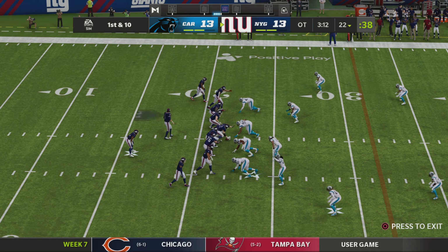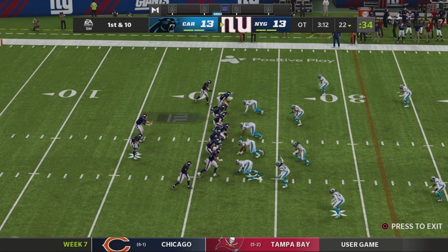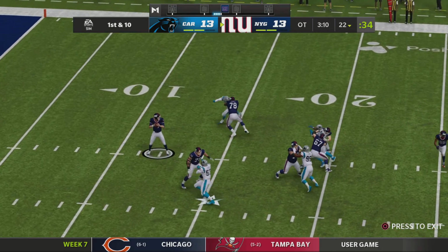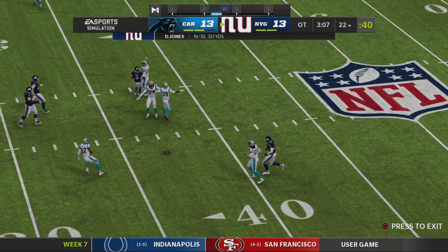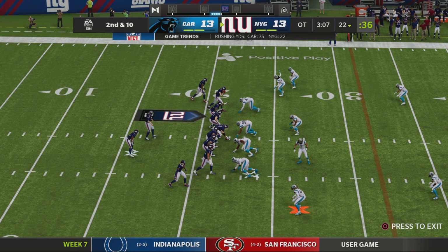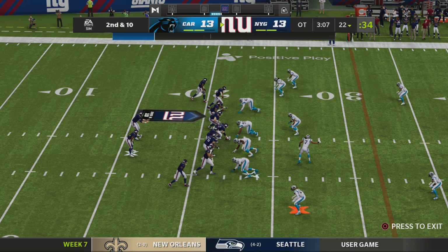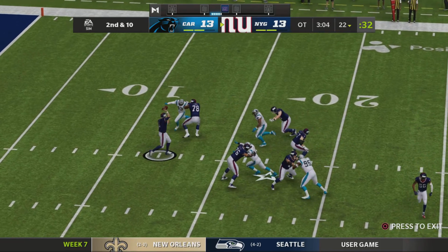Jones and the Giants now with a 1st and 10 at their own 22. Now a first throw here in overtime. And that is nearly intercepted. Oh, that would have changed things here in overtime, but instead, it's just 2nd down. To throw once more on 2nd and 10.